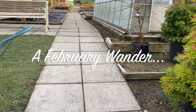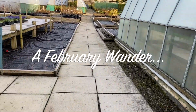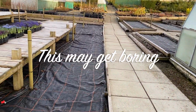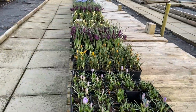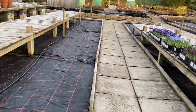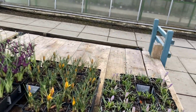We've started pressure washing the paths now. The paths are looking much neater when they're clean and tidy. The benches that we use for alpines and bulbs are just pressure washed. Lisa's been at this all week. There are literally weeks of pressure washing and cleaning.